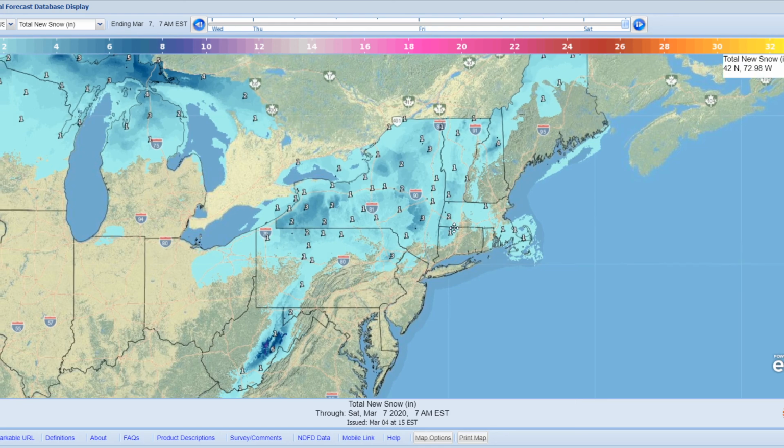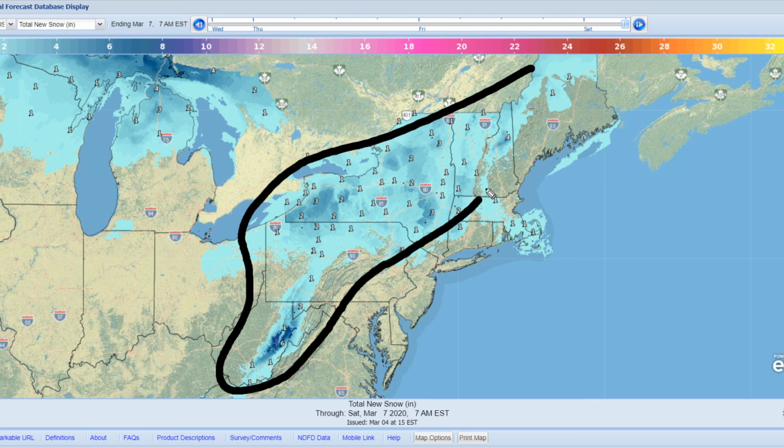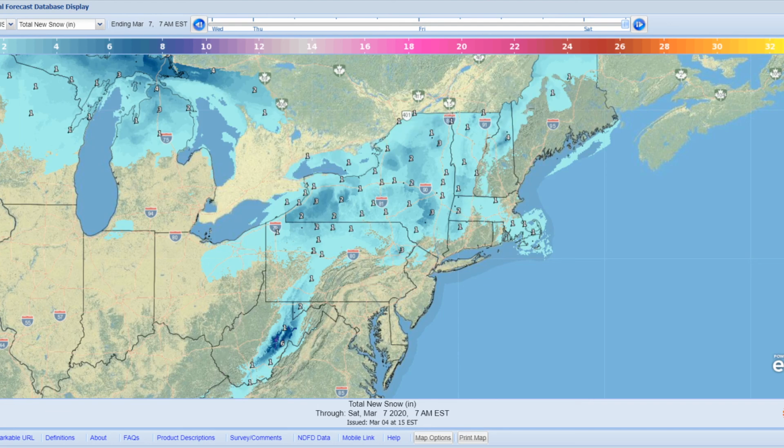Now, just for reference, here's what the National Weather Service is putting out as far as its snowfall amounts. And you're seeing generally a coating. The National Weather Service putting a little bit there for southern New England, but other than that, not too much. And it's mainly confined to the interior northeast there, where you guys have been getting quite a bit of snowfall this winter season. Now, that is going to wrap up the video.